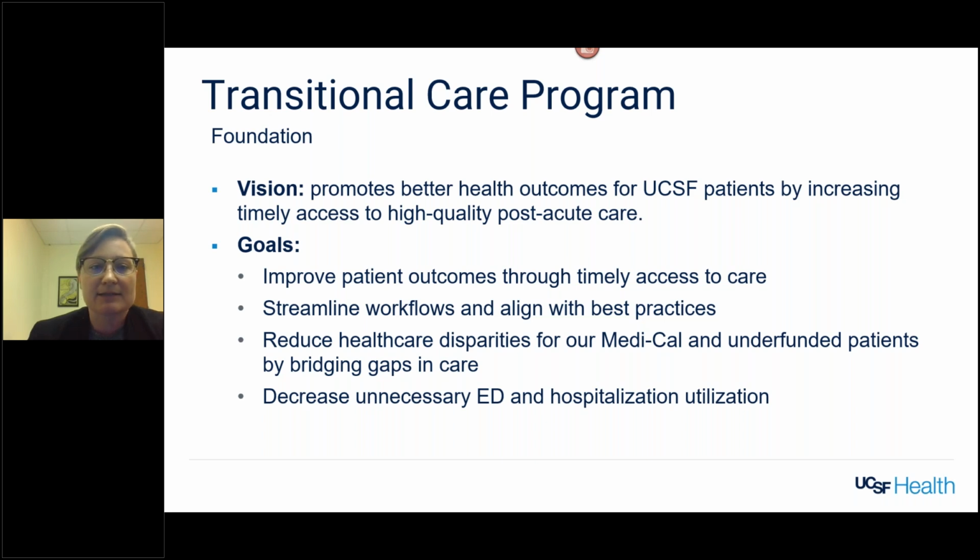as well, because I had an idea that from a strategic point of view, it would make sense and I would get more assistance and resources if I could align with other departments within my organization. And so the vision of the program was to promote better health outcomes for UCSF patients by increasing timely access to high quality of care. But, you know, while I mentioned UCSF specifically here, we are in a community and anything we do here is going to impact our community. So I was really looking out for the better outcomes for our overall community.